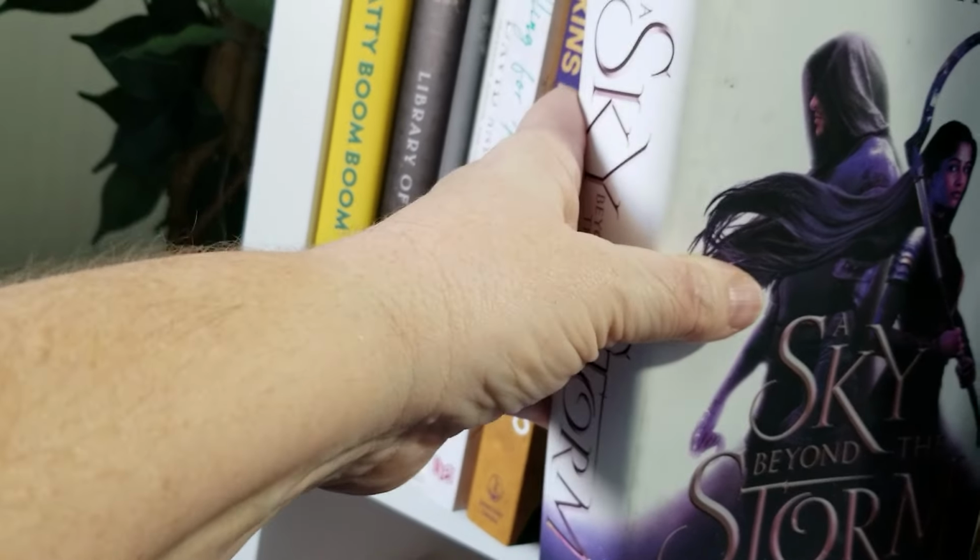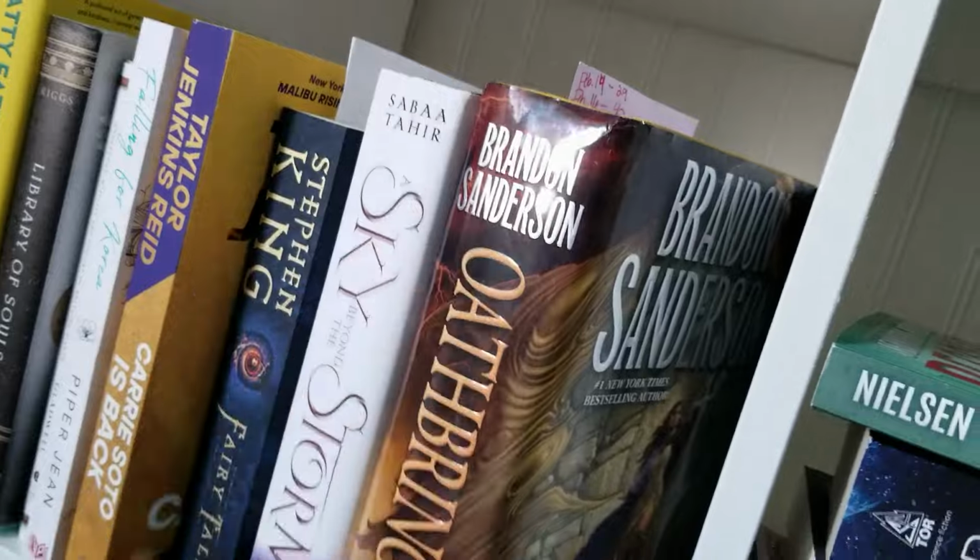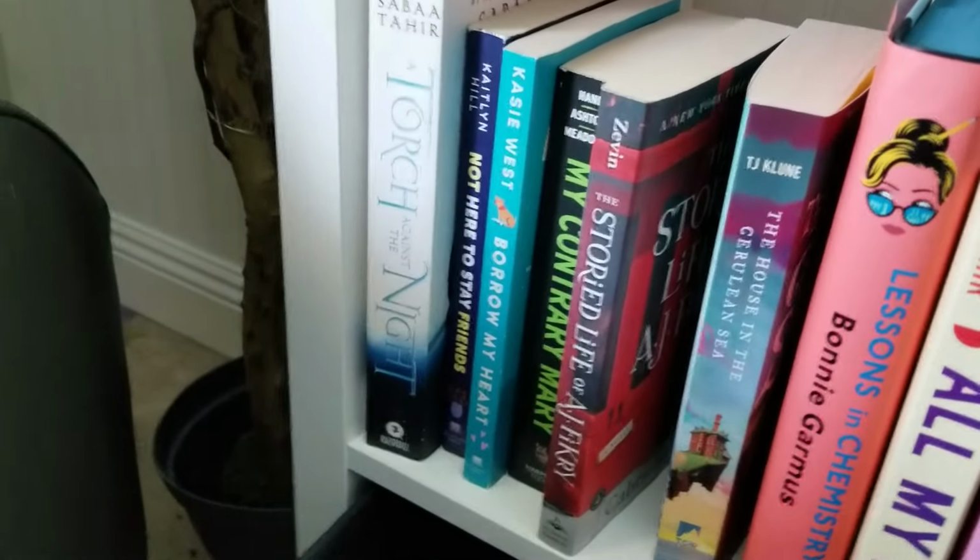And the third book is somewhere else. We'll get to it in a minute. So I'll leave that on here. Oathbringer, I'm still working on. Of course, here's where I'm at. Got a ways to go still. So none of those are going to move. Let's see how we do down here.